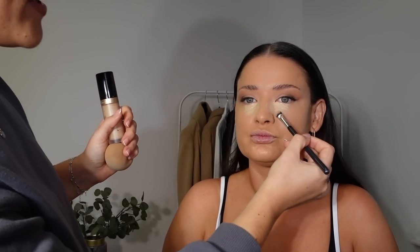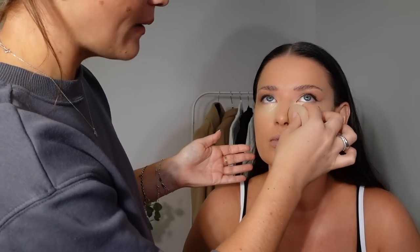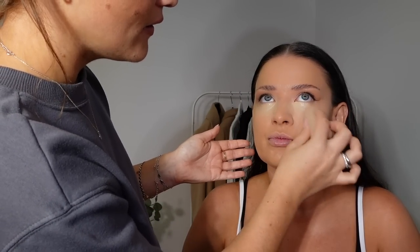I leave that a bit too, because I've kind of covered the discoloration already, but I'm just trying to brighten. So I just keep that there to simmer for a little bit. When you're dabbing with a sponge, you have to be really gentle. How long would you say we would leave this for? Literally a couple of minutes.